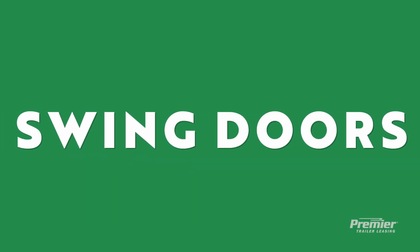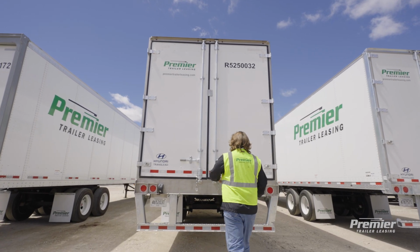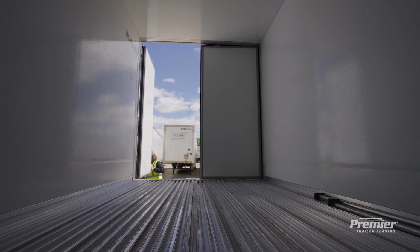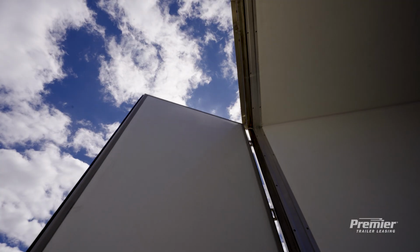Let's dive into swing doors for a moment. These doors, hinged on the sides, offer distinct advantages of their own. Firstly, their wider opening maximizes the trailer's cargo space and facilitates the seamless loading and unloading of larger loads.